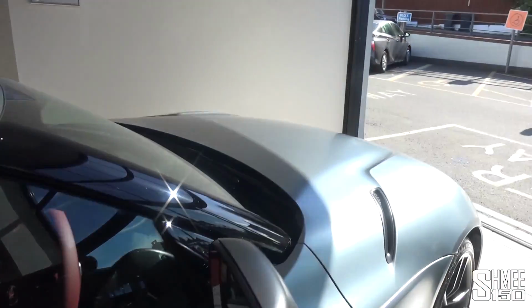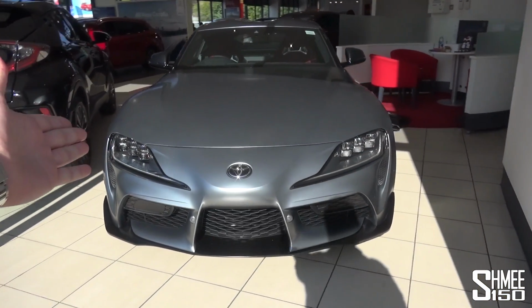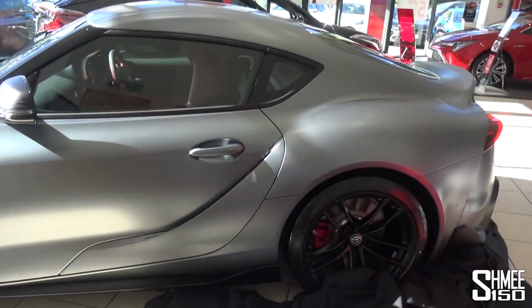Up front, twin scroll turbo, inline 6, 340 horsepower, 500 newton meters of torque. What do you think, guys? This is so cool. I've been waiting a long time, and this is a car I'm going to drive and do so much with. Bring it on.